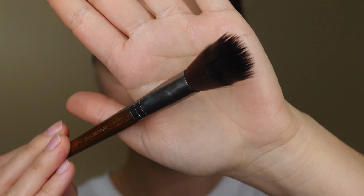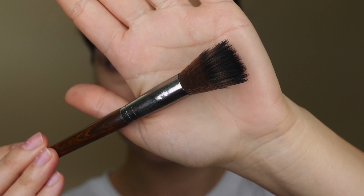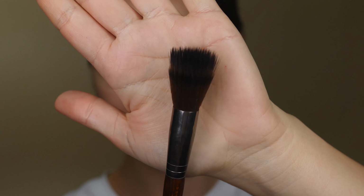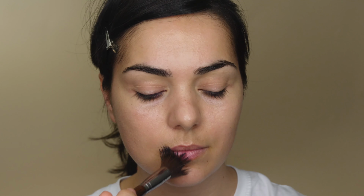After I mixed these two shades with a fluffy brush, in two layers, I am going to apply it all over my face with circular movements. I absolutely do not press at all on my brush. I just make soft movements, and remember, the softer the movement, the more natural the look.